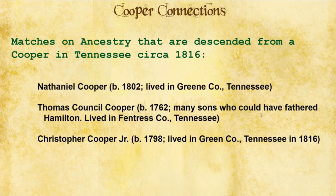So he had many sons that could have fathered Hamilton. He lived in Fentress County, Tennessee. Now, the issue with Thomas Council Cooper here is that my uncle does not have any matches to him. I'm only getting matches on my aunt to Thomas Council Cooper, and there were only maybe two. And so that seems unlikely. I won't go into the details, but my aunt has a different DNA connection, so that's probably where he is connecting to her from.